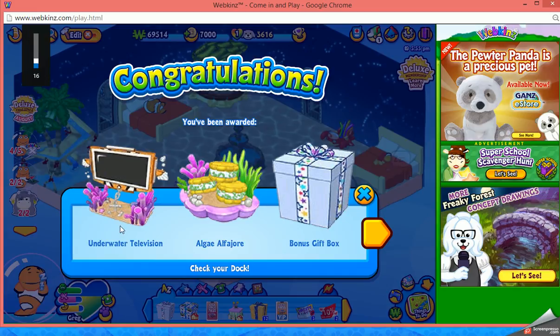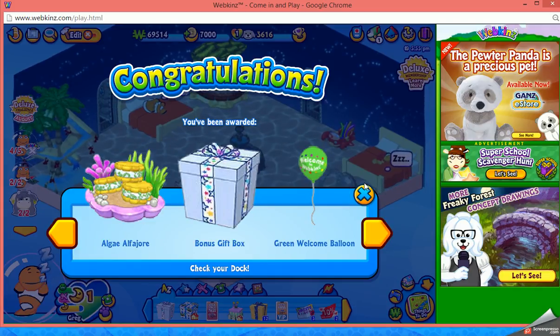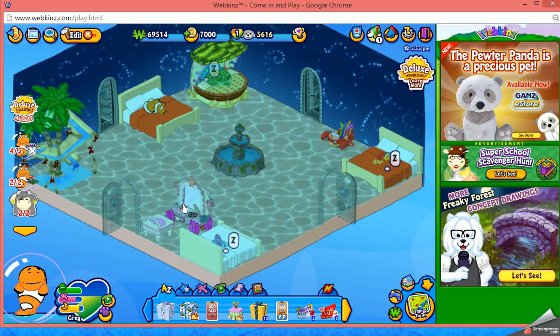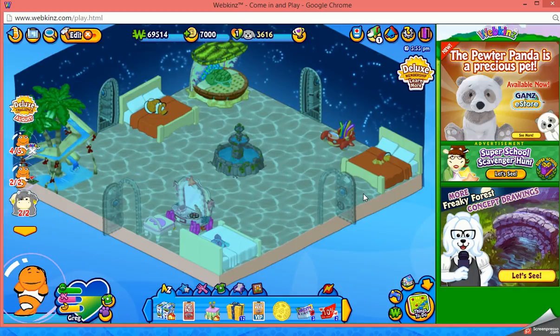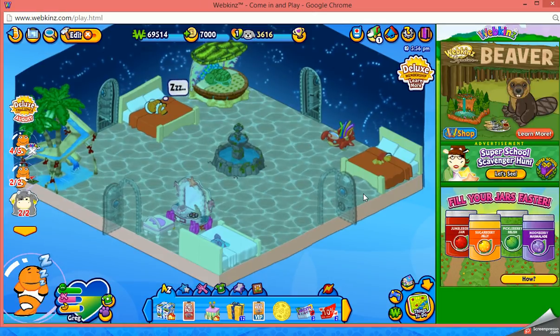So here we have his pet-specific item, the underwater television, his pet-specific food item, the Algae Alfredo, and we also got a bonus gift box and a green welcome balloon. Inside of our bonus gift box, we got a 1,000 Kinz Cash coin, which will be good for further adoption videos so I can make some more rooms.